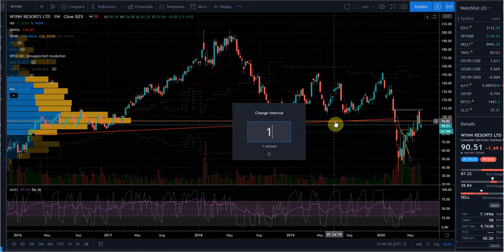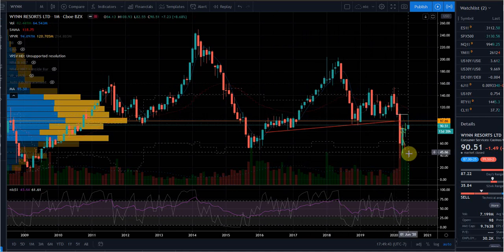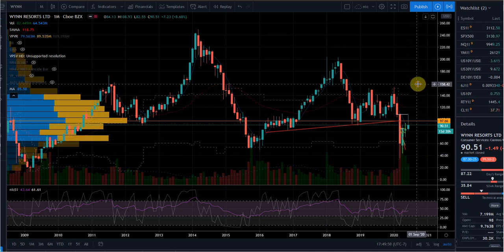There was a neckline, and they lost it probably on the monthly. Yeah, there we go. So there was a neckline that they lost, and then they filled its potential. It's surprising that they didn't do more damage. I mean, it could have been so much worse. So you're lucky if you're long it, right?